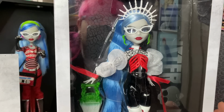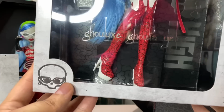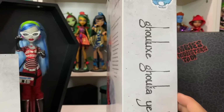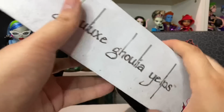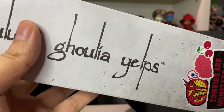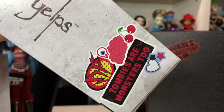It's a really simple and new kind of packaging for Monster High. I don't recall ever seeing a box like this for Monster High, and it's really sleek and elegant. It looks like a tombstone almost. These are such cute additions. There's Sir Hootalep up there with Ghoulia's skelet and a heart, and it says Gulex Ghoulia Yelps. And then I'm not a fan of this font. It looks like papyrus, like zombies are monsters too. Just some of her insignias, and Deadfast is right there.